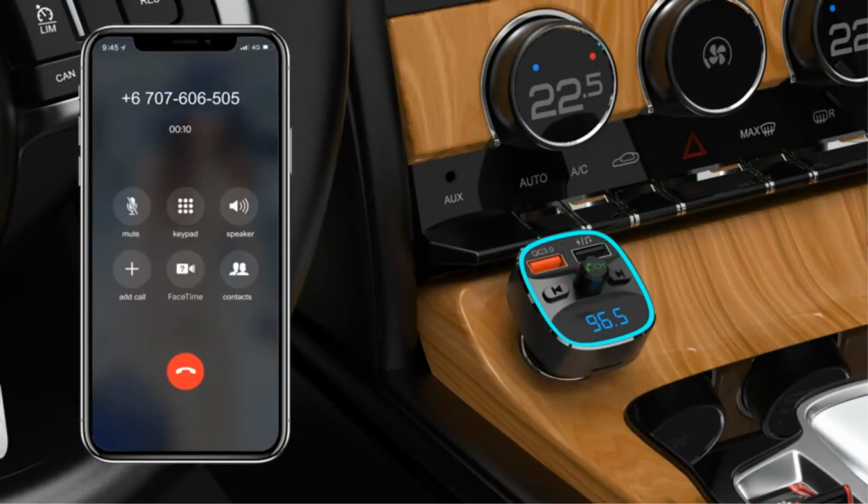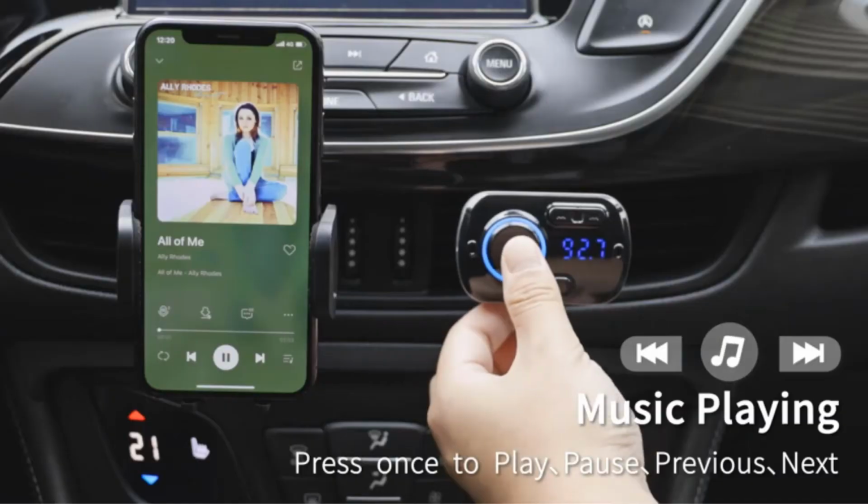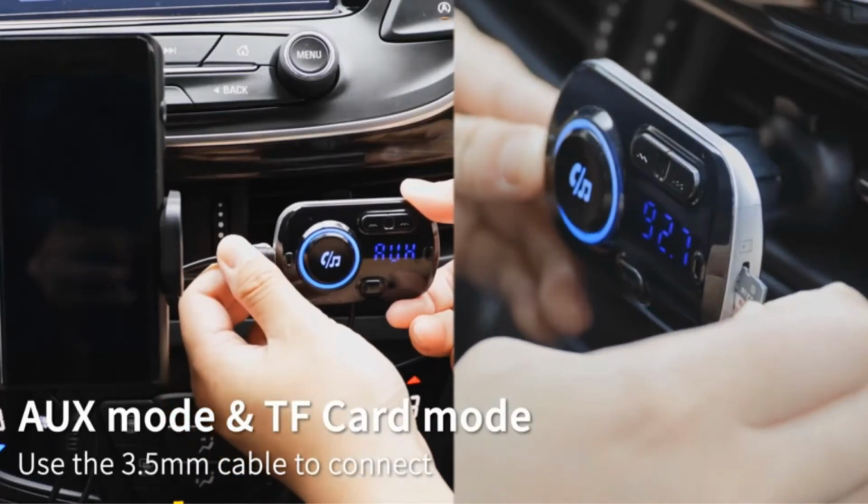Pros: Amazon's choice product. CVC noise suppression technology, high fidelity noise. 80% charging efficiency. Cons: mediocre sound quality.